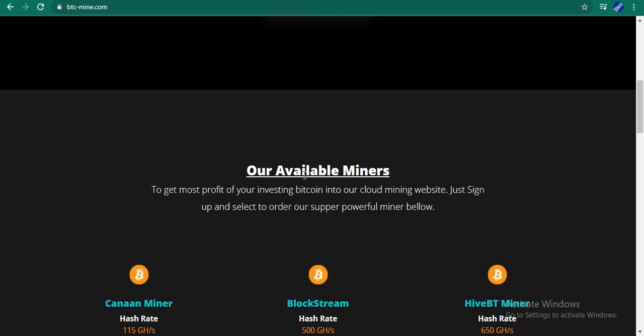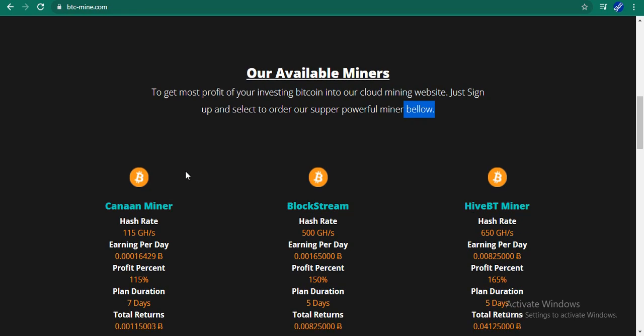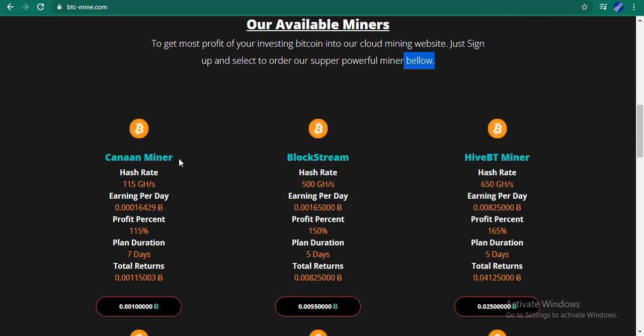When you scroll down, it says our available miners to get most profit of your investing Bitcoin into our cloud mining website. Just sign up and select to order our super powerful miner below. I don't know why "below" is spelled with double L. That's a typographical error that shows their unprofessionalism. So here are the mining packages and how much you can mine, and probably how much it costs.